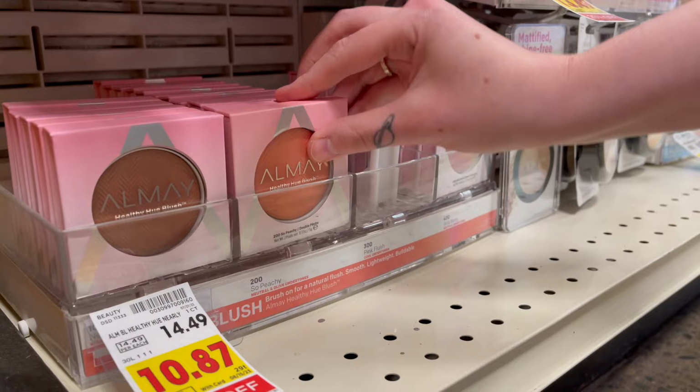I think they could do with some more shades. I only saw about 3 or 4 shades at the store. So Almay, really beautiful formula. If you expand these shades, it might be a real good winner.